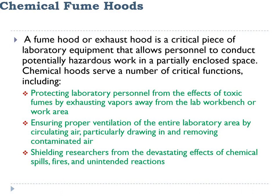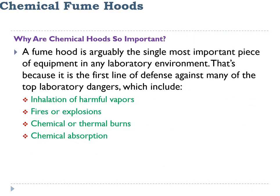It ensures proper ventilation of the entire laboratory area by circulating air, particularly drawing in and removing contaminated air. The importance of the chemical hood is also to shield the researcher from the devastating effects of chemical spills, fires, and unintended reactions. So why is it so important?